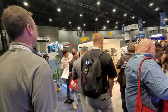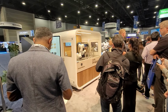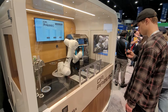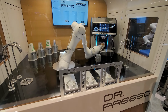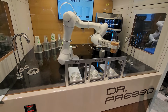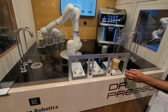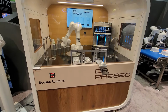You wanted a drink, there is a robot that can dispense one for you. Yeah, right here. Oh, there's a cake decorating robot. There is the order number, so yours is 368, mine's 369.